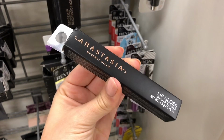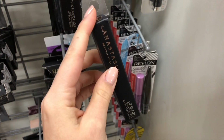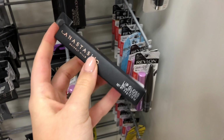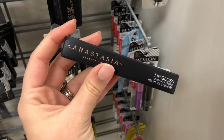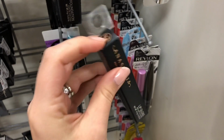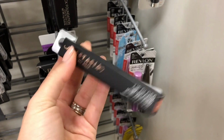So I always find some good Anastasia products here. I did mention that in my latest video where I talk about my favorite liquid lipsticks. I found a ton of liquid lipsticks here. I will see if I can find any today, but they always have some really good Anastasia Beverly Hills products here, so definitely be on the lookout for those.